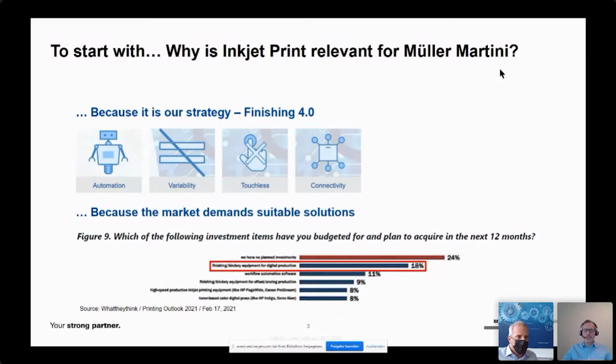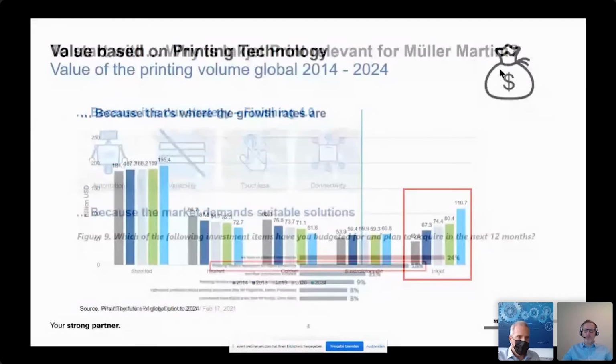Then the second point, why it is relevant, because the market demands suitable solutions. By coincidence, I found this week a latest survey from What They Think, Print Outlook 2021, and in second rank is investment plans for suitable finishing and bindery equipment for digital production. So saying that, we clearly have a business opportunity there.